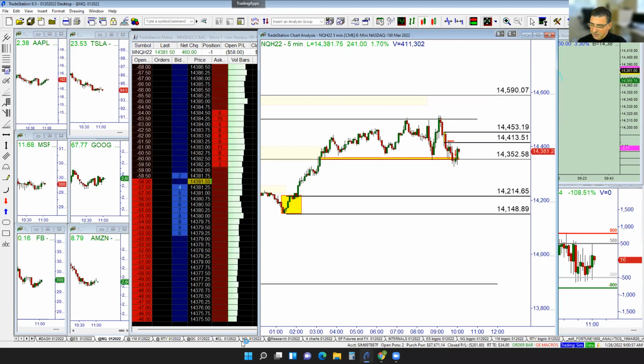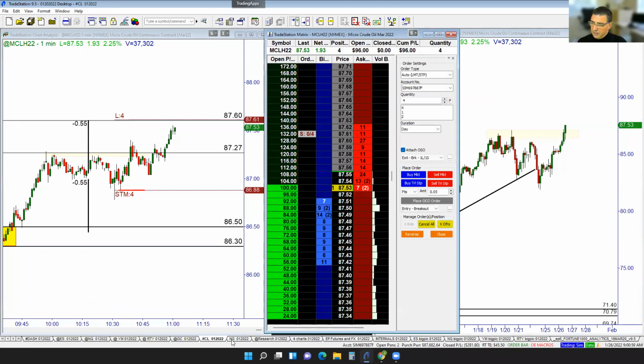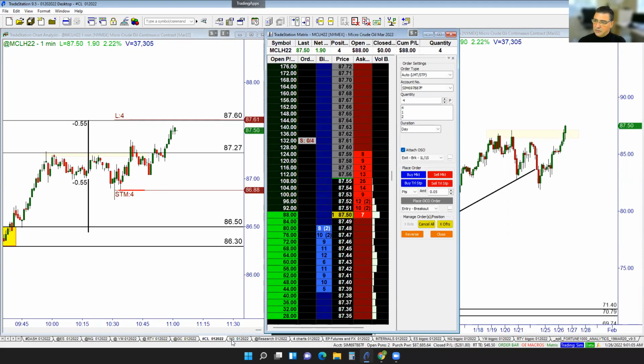Let's look at something that's a little more fun to watch. It has green on it. All right, let's see if we can get this before we wrap up our session. Love to hit that one. Come on, crude oil, make us look good.